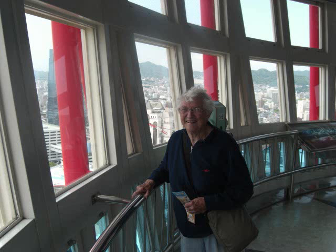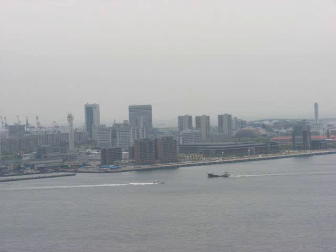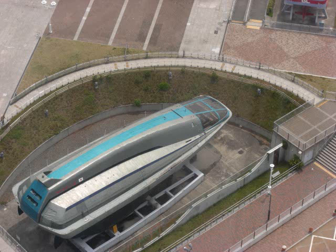This is a picture taken on the inside of the observation area. Curtis standing there by the window. You can tell he's lost some weight, 30 pounds in 12 weeks. Let's see now, we're going to go on viewing.